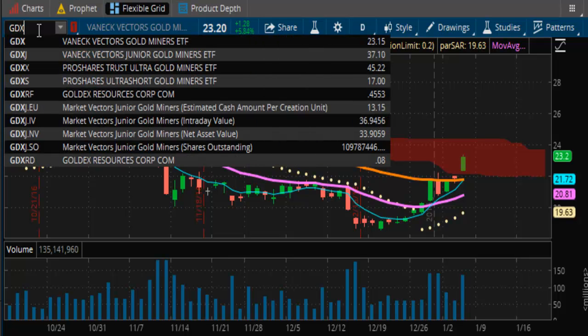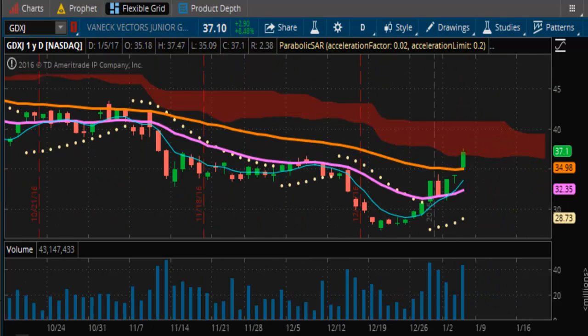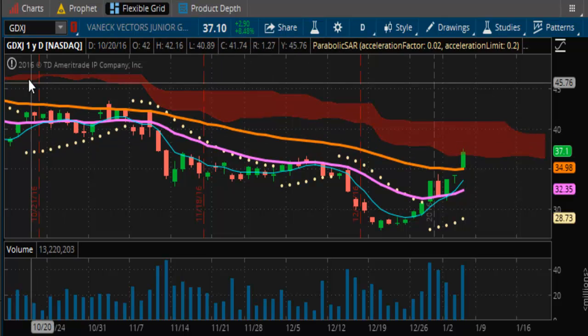Here's your GDXJ. Once again, nice lift off. Just now getting into the Kumo cloud. I think it wants to head up toward that $38 to $40 mark. So looking really nice there.